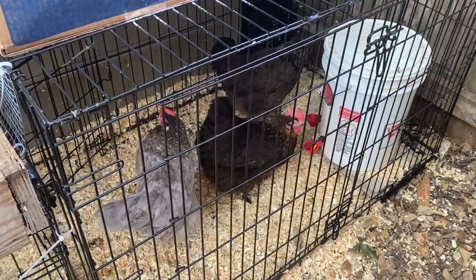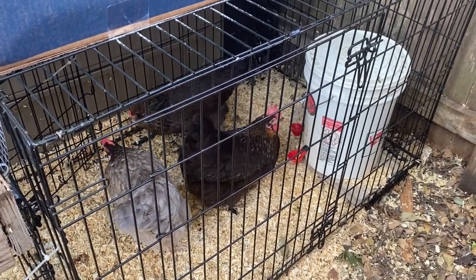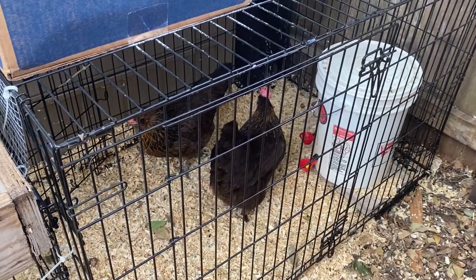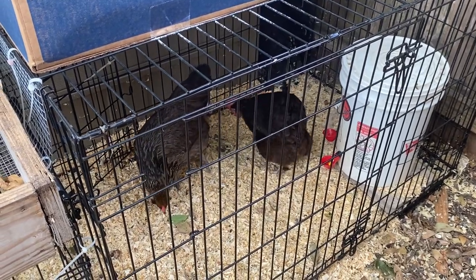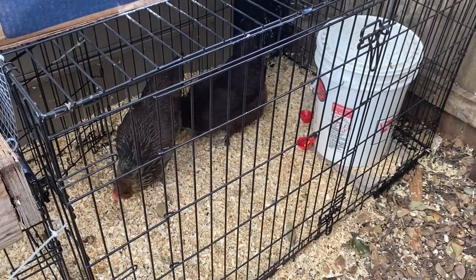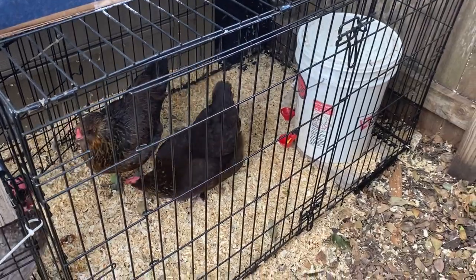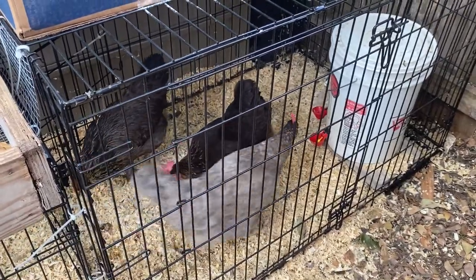But we're getting a cold front in tomorrow, and then we won't have any more warm days until the girls are put in with the rest of the flock. So we are quarantining them for a minimum of 2 weeks. So I really need to have them integrated by early to mid-November, if possible. So we'll see.